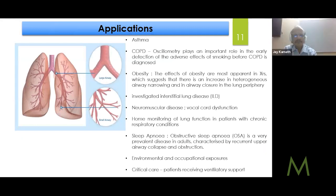Yeah, can this help trachea stenosis, where your trachea collapses due to various things like intubation and things like that? Can this help identify if you have a shrinking of a trachea to help identify that condition? Got you.